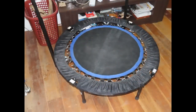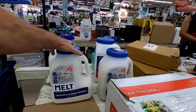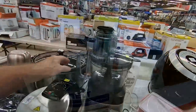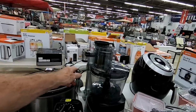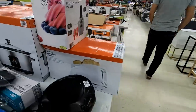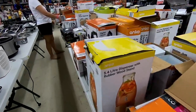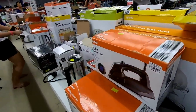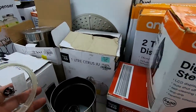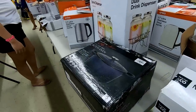And there's a trampoline I bought. Working well. Ice melting crystals. Hey, I should buy some of those. Ship them back to Minnesota. There's a food processor I was kind of interested in. I finally got our assistant over here, and after some examination, it was determined that it was missing a key part, that being the blades. And an iron. I ended up buying an iron for like 300 pesos at Unitop store a while back.